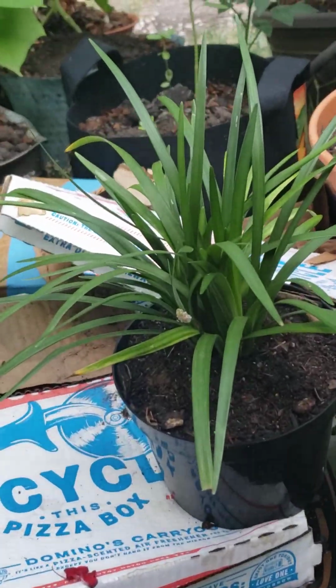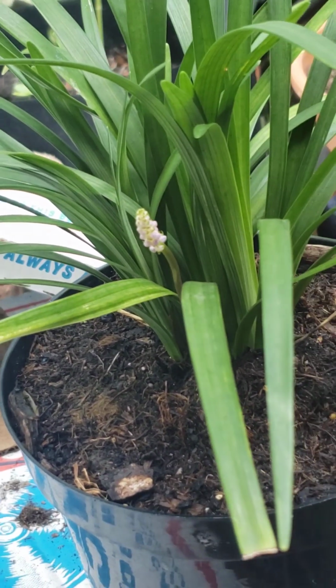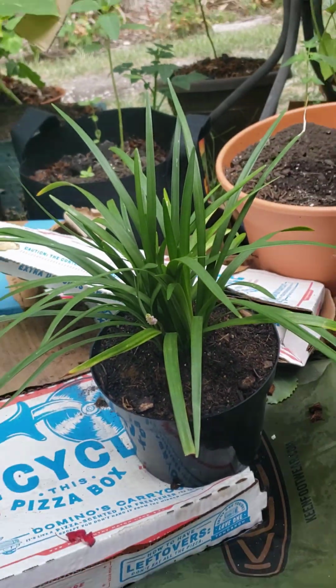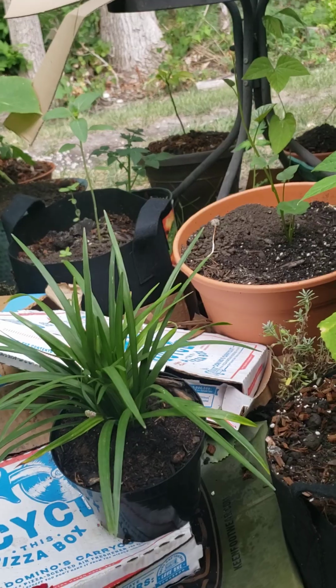Anyway, staying on track, this is the Liriope. You can see I finally got a blossom. I'm so excited. I finally looked up what that looked like, because I just got it for a cheapo, couple dollars spikes thing. But that's the Variegated Liriope that I've been talking about.